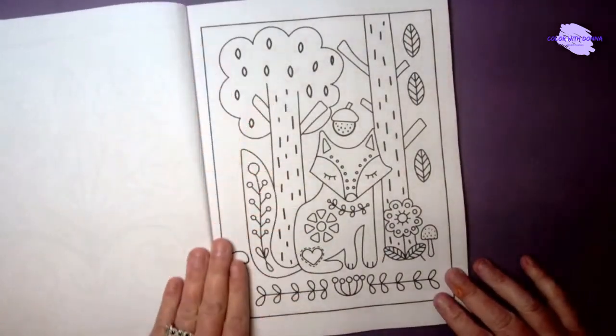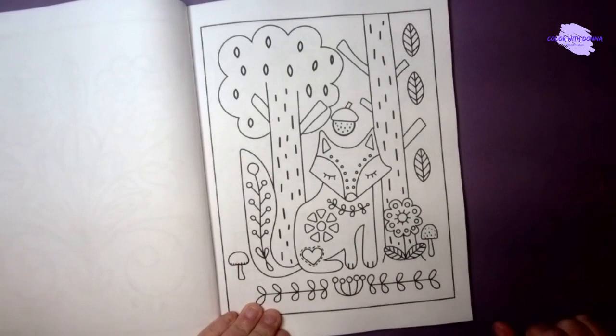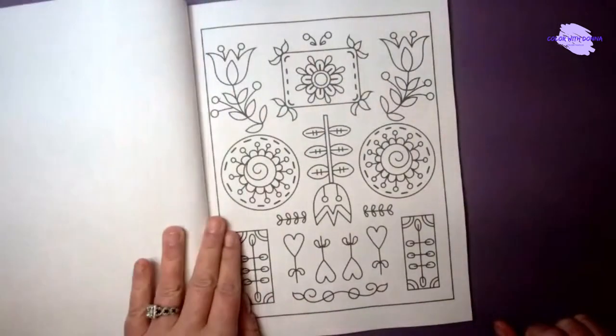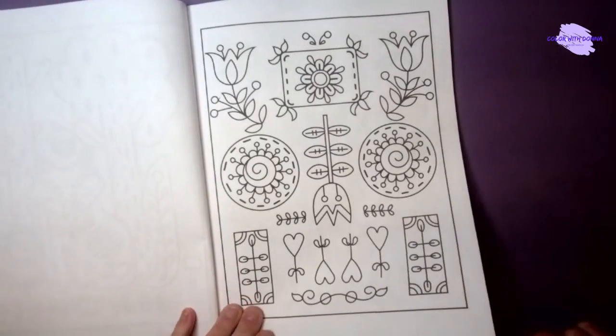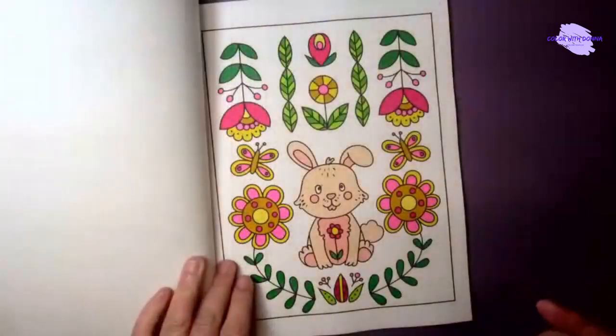Each one of the images has a border around the edge. That's something else that I truly do like to see in my images. And like I said, they're simplistically drawn, so it's something that you would be able to color and enjoy.